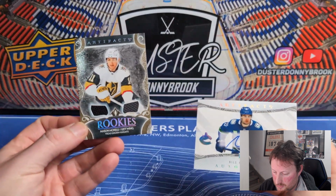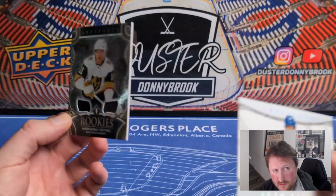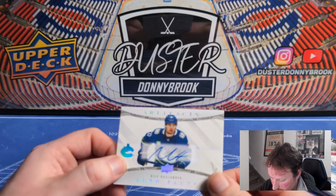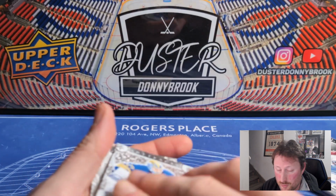And then we got our Mason Morelli card there, he's $4.99. Whereas the other one was Johnson, not a rookie, $1.99. Johnson's better than him, even though he's a rookie. Morelli is nothing. And then our Nils Höglander on the Artifacts Autofacts card there. So box number 1 is the winner for sure out of these two. But again, this gave a decent view of what the cards look like.